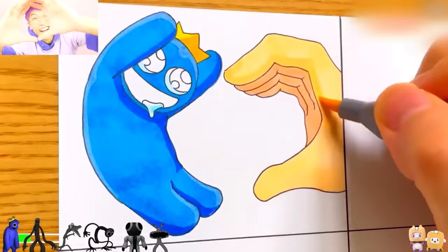Huh? It's red! What? He's cornered. Oh no, don't do it. They're turning Huggy Wuggy into blue. No. What? Oh my god. It's the ghost of Huggy. Did you guys see that?